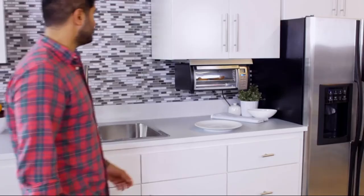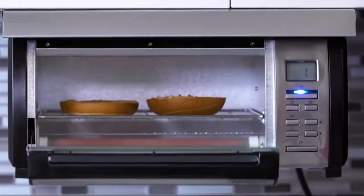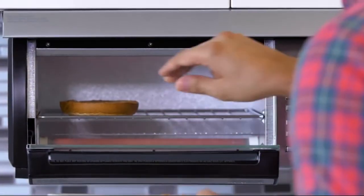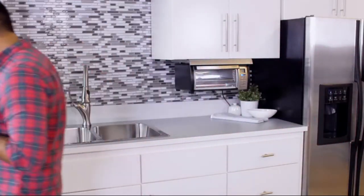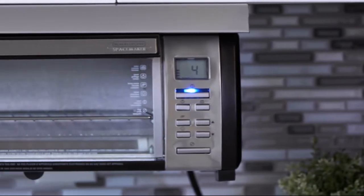There are 7 toast shade settings, a power light, 30-minute timer, pull-out crumb tray, and the oven fits 9-inch pizzas or 4 slices of bread. Fast baking and toasting right under the cabinet. The Spacemaker Toaster Oven from Black & Decker.